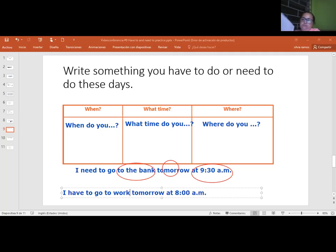Where? When do you have to go? When? ¿Cuándo? No lo traduzcan, no lo traduzcan. Se le va a quedar ese cuándo pegado. Se le va a quedar ese cuándo pegado. No solo significa cuándo. When?